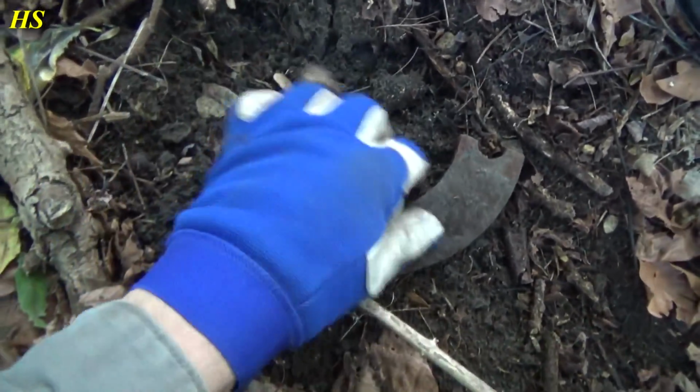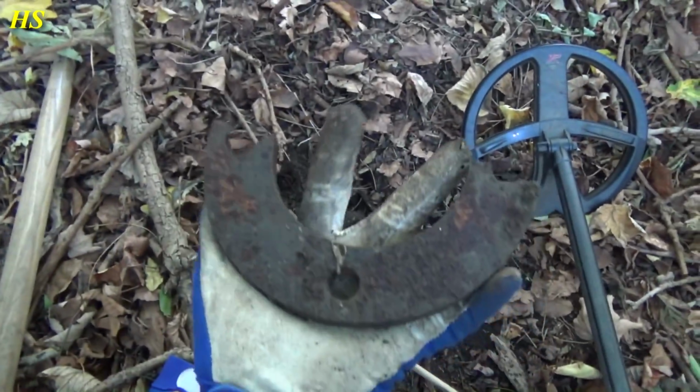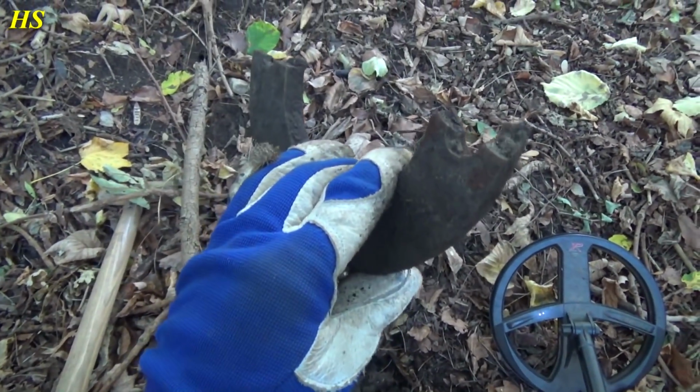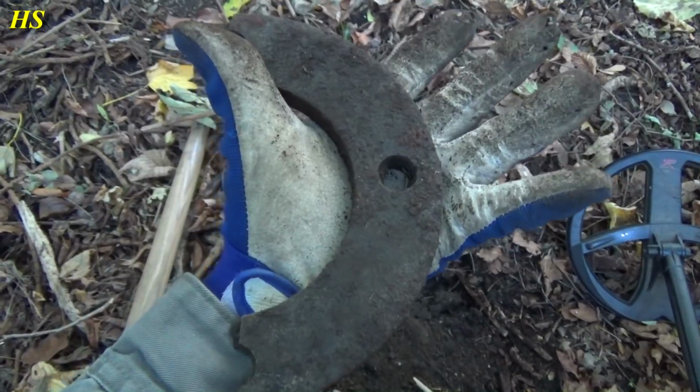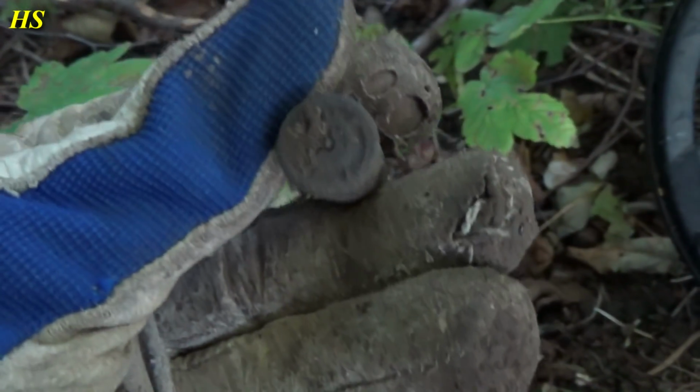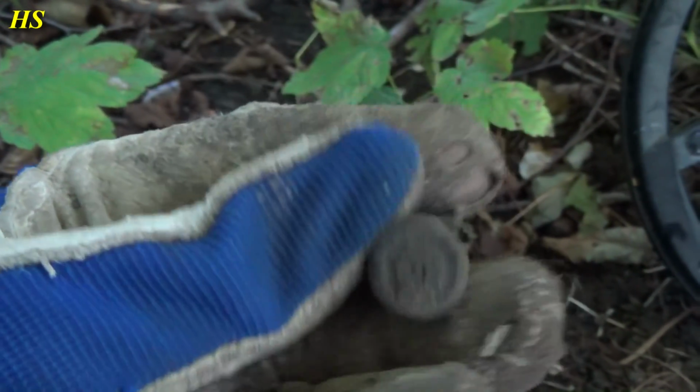And look at this. I just found this huge piece of iron, and I'm pretty sure that this is from a big pipe from an exploded bunker. I'm actually going to keep it. And that's another shell casing fired by a German soldier. This is another French Lebel, which is awesome.